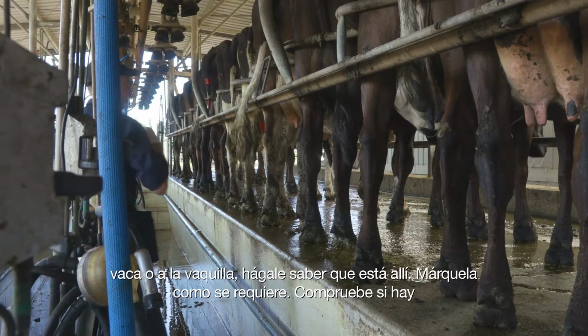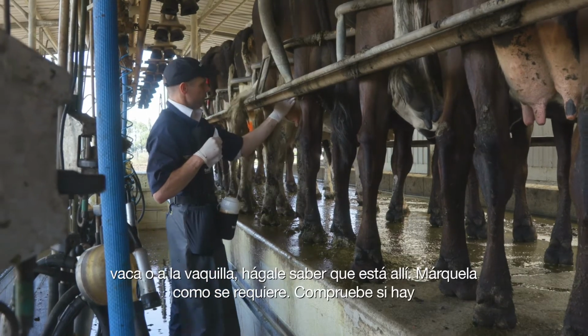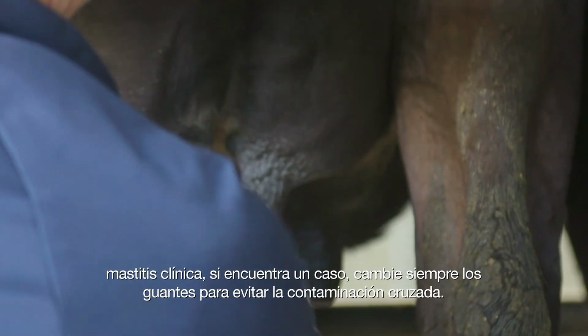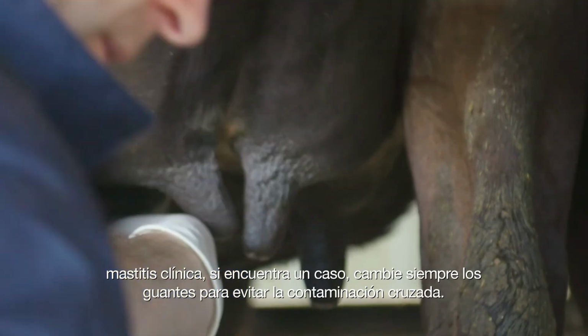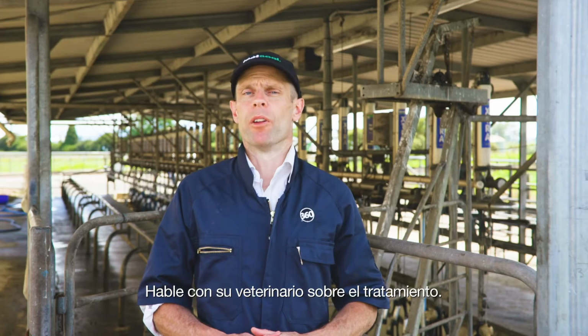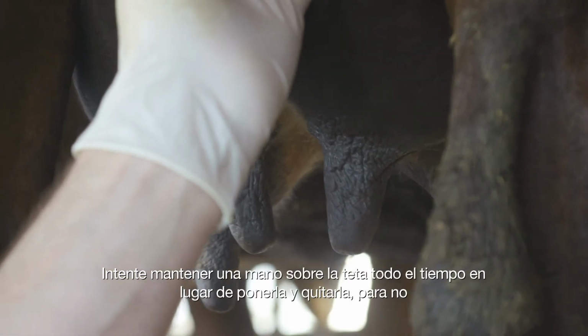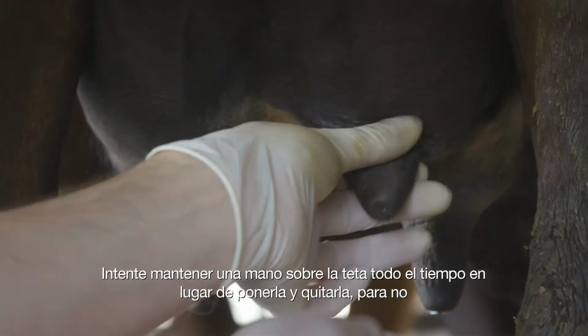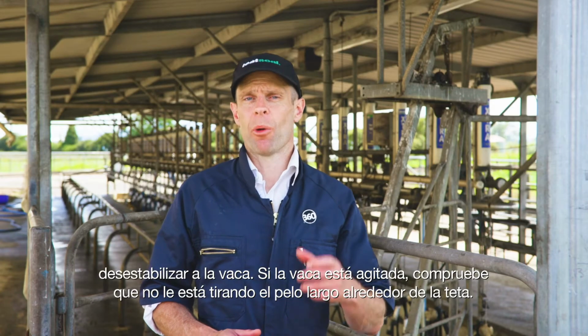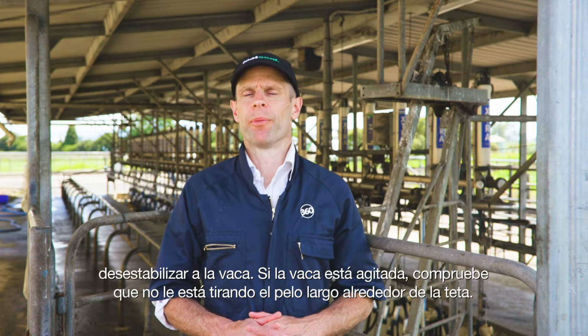When you approach the cow or heifer, let her know you are there. Mark her up as required. Check for clinical mastitis. If you find a case, always change your gloves to prevent cross-contamination. Talk to your vet about treatment. Try to keep one hand on the teat the whole time instead of taking it on and off, which will unsettle the cow. If the cow is agitated, check you aren't pulling the long hair around her teat.